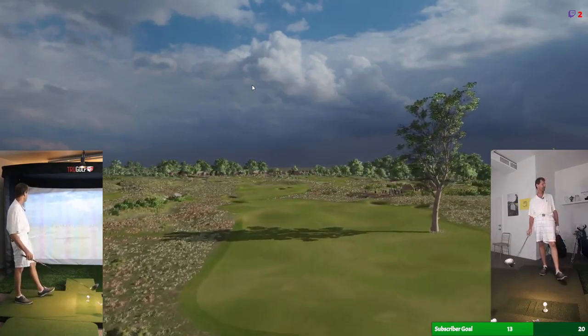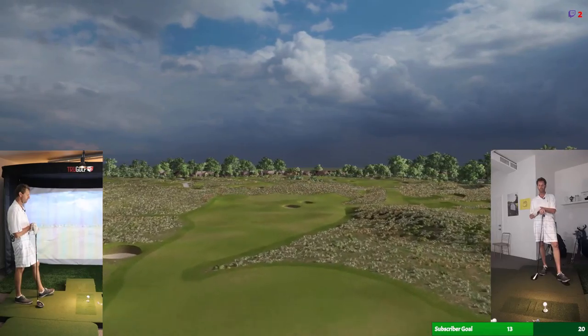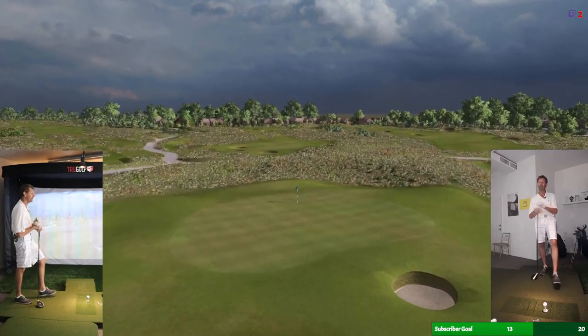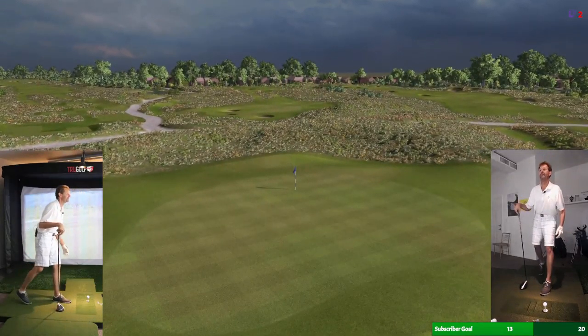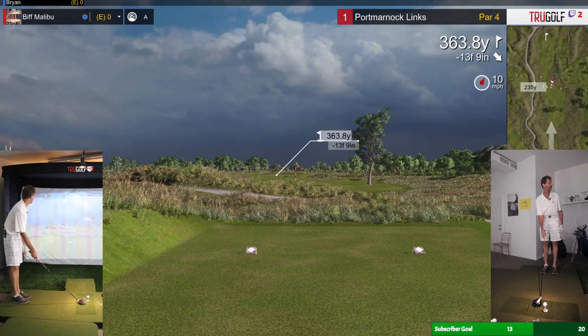Oak Hill. That's a good question. With Bay Hill. Oh, I can read this now. There you go. Biff can now see the chat while he's playing. All driver all the time. Big upgrade.